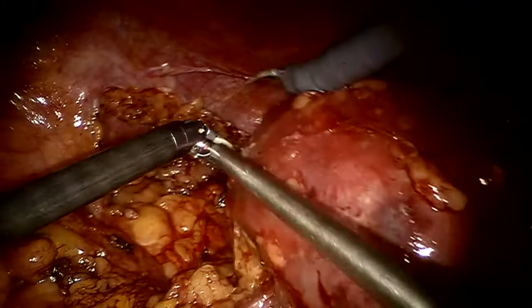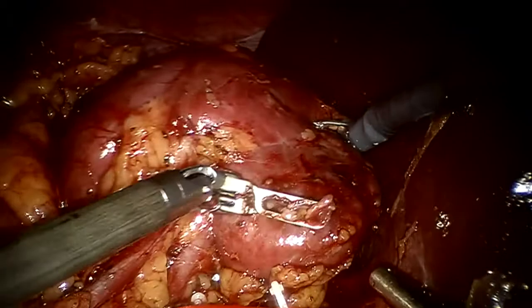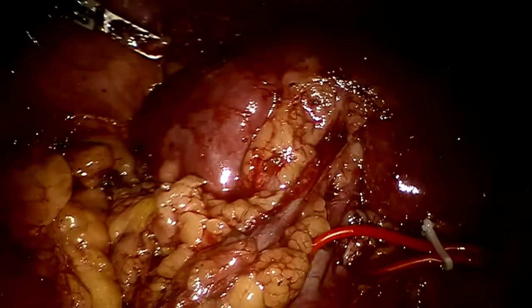Easy, easy, easy. Let go, let go. Please, let go. Chief, I need you back here. Okay, so here is the kidney now flipped around. Now the upper pole is here, the lower pole is here, and this is the posterior surface of the kidney we are looking at.